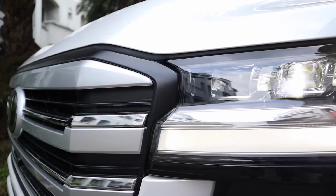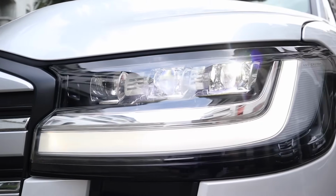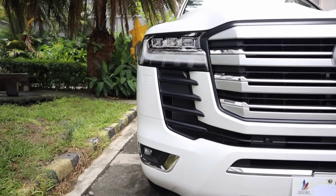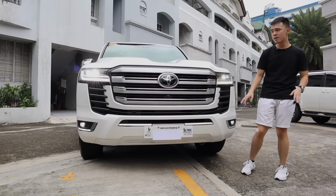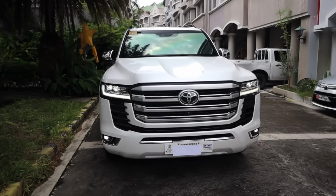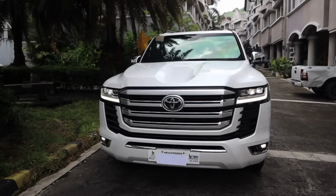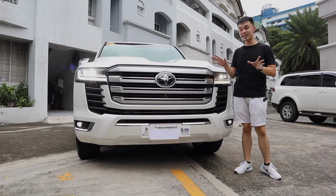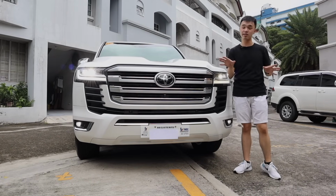Now here you get LED headlights. These also automatically dim if there's a car ahead of you. Your fog lights are also LEDs and they are also surrounded by chrome. Now this entire front face, it's not really that Toyota looking anymore. Honestly, it's quite similar even to an Escalade, so this seems to be a thing with these new large SUVs.